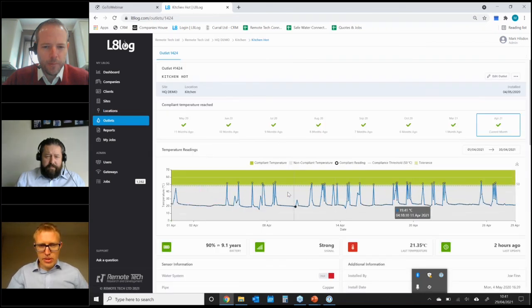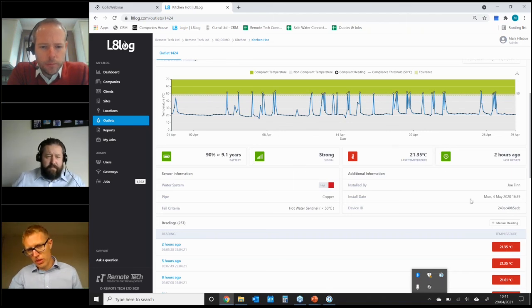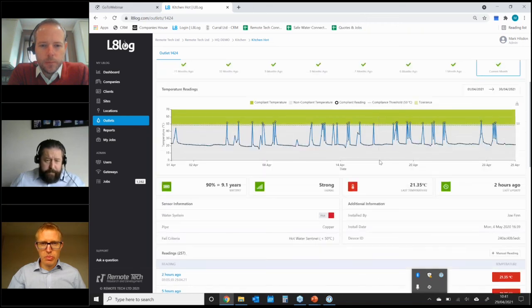So, we can see that the sensor fitted to our kitchen hot is set to a threshold temperature of 50 degrees. It's a hot water sentinel. We can see when it was installed and what kind of pipe it's installed on. We can see the battery and the signal and the last temperatures that were taken. We can even add a manual reading in if we wish to.